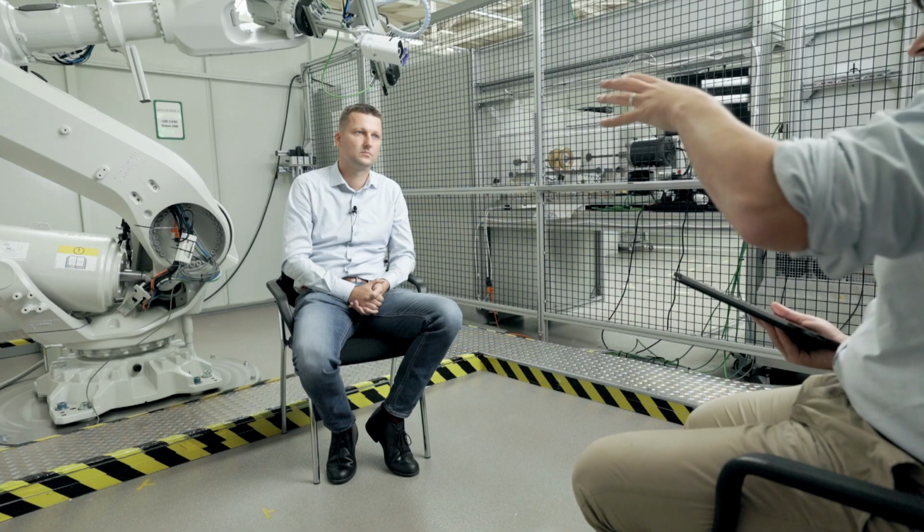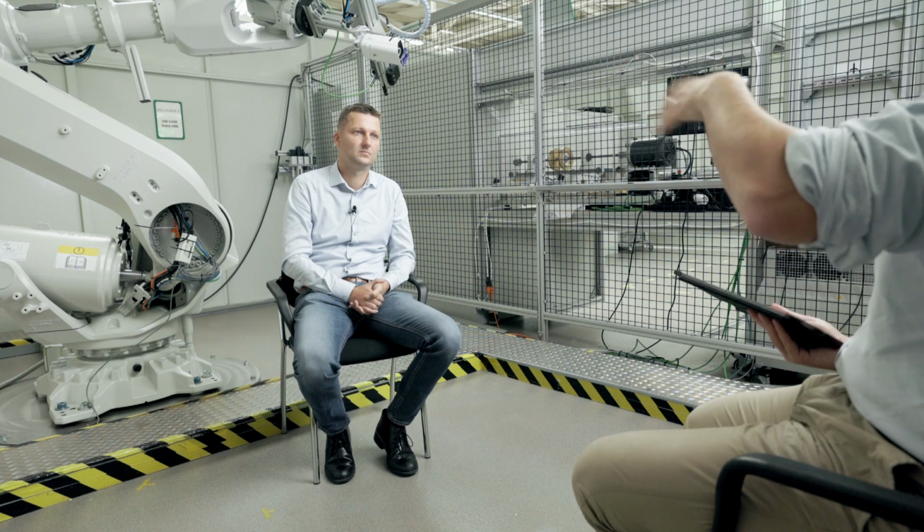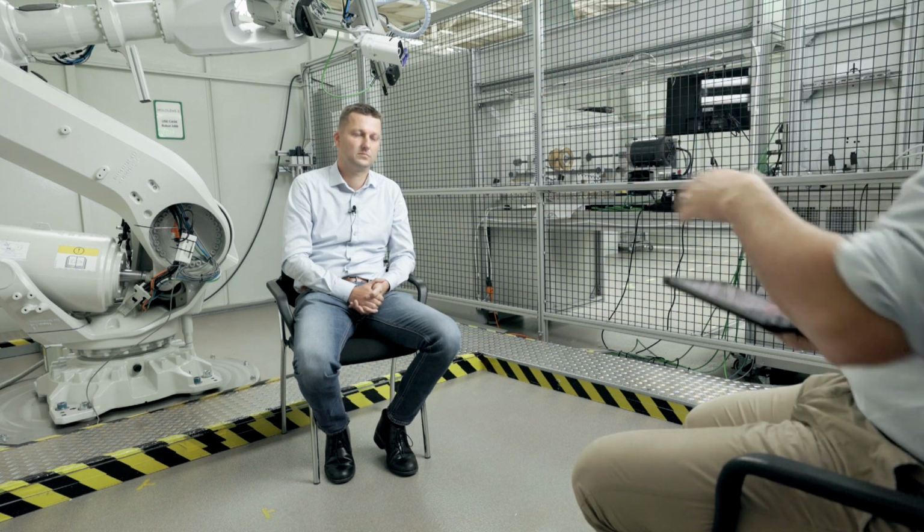But again, in the future, if there will be more requirements for flexibility, I'm sure that more and more robots will be connected through 5G. Right now within the production line, there's not that big a need to move these kind of robots to another place.